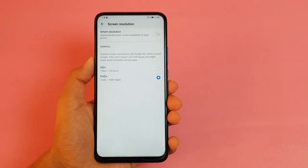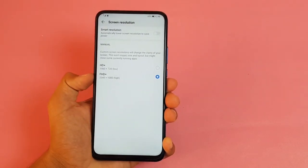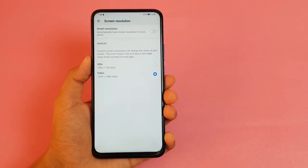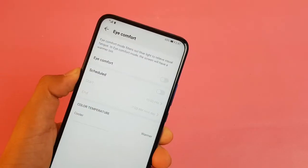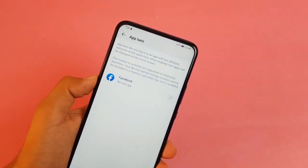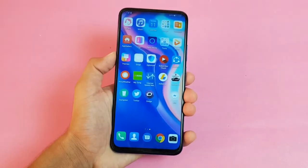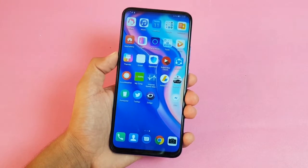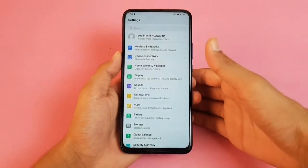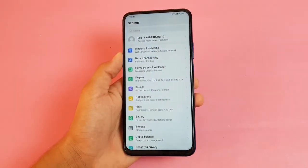One more important thing is the screen resolution. Right now it is on full HD, and you can change it to 720p, which will help increase your battery life even more. The feature called App Twin is also here, letting you use two different accounts for the same application like Facebook and WhatsApp, and the app drawer is also here. Emotion UI is not my favorite; Samsung One UI is my favorite, as well as stock Android. The settings application is easy with two hands but not with one hand like Samsung One UI, where all the options come close to your thumb.